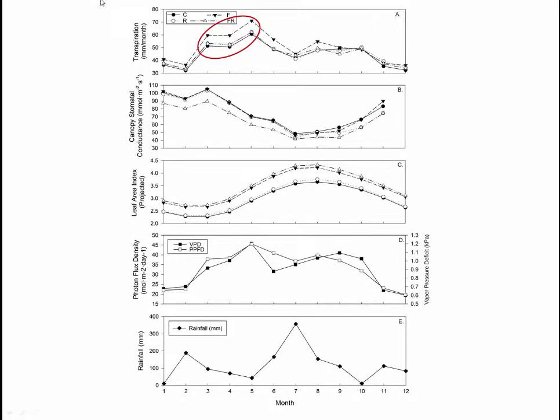So what these data show are monthly values of transpiration rates over a 1-year period, transpiration rates in millimeters per month by treatment, as well as stomatal conductance, leaf area index, and then radiation and rainfall over those months.